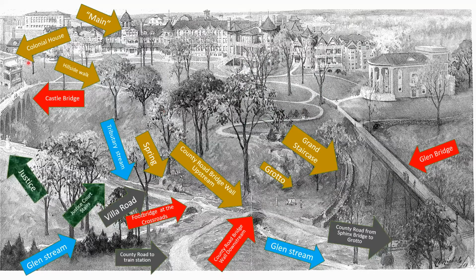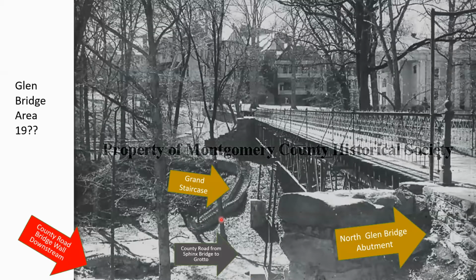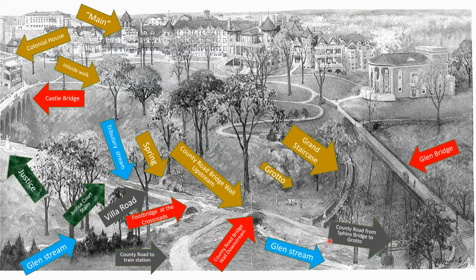Now, just briefly going to revisit and reorient this painting that we saw before. By the way, this image comes from a painting that was in the 1918-19 catalog. And I'm going to point out several inaccuracies that have thrown us off regarding this work of art relative to the actual Glen. So the Grand Staircase did not lead directly onto the county road. It actually angled this direction. You see that? There was a separate path that led from the Grand Staircase this direction.